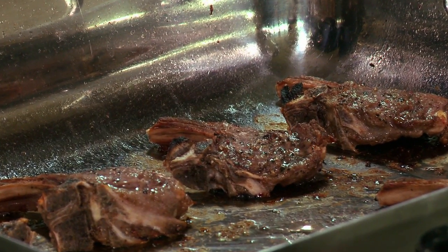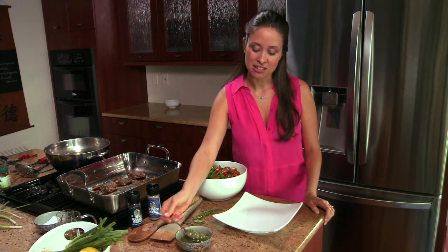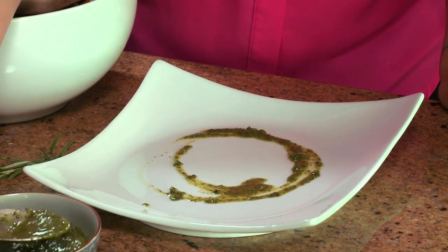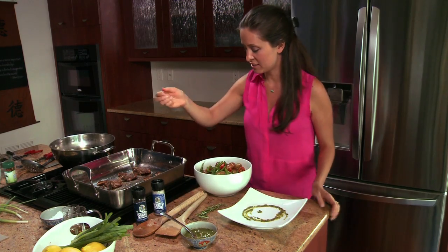Great, so everything's cooked and ready to be plated. We're going to start off with our mint chutney. I like to use this against a white plate because it's beautiful bright green that just pops. And it's nice to have all these colors on one plate. You know you're getting all your nutrients.